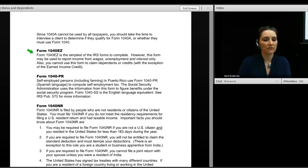1040 EZ is, of course, the simplest form to complete. It's intended essentially to be a wage form only. You can throw a little bit of interest income up on there, up to $1,500, and you can also put unemployment on it, and you can even put Alaska Permanent Fund Dividend income on 1040 EZ. But you're only allowed 2 filing statuses, single or married filing joint, and if you don't qualify for either of those filing statuses, 1040 EZ is not an option.